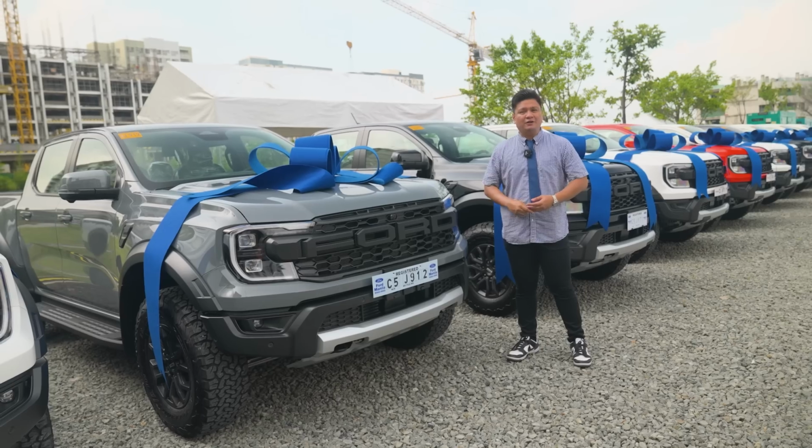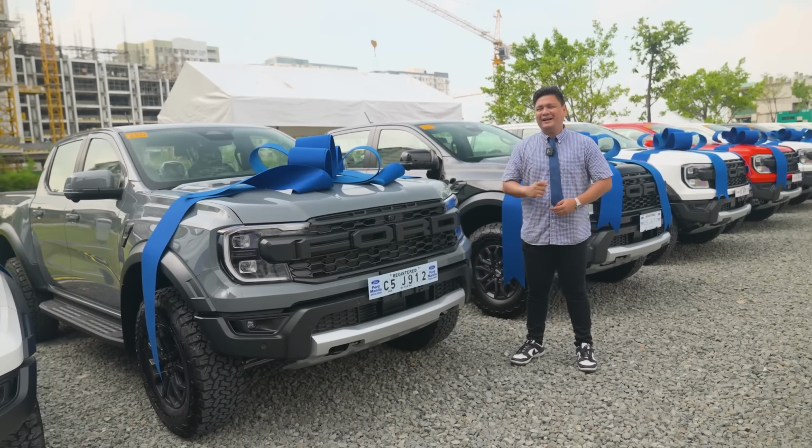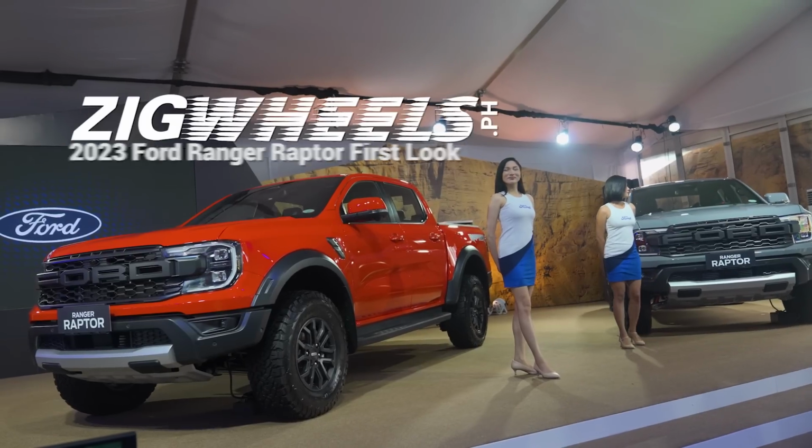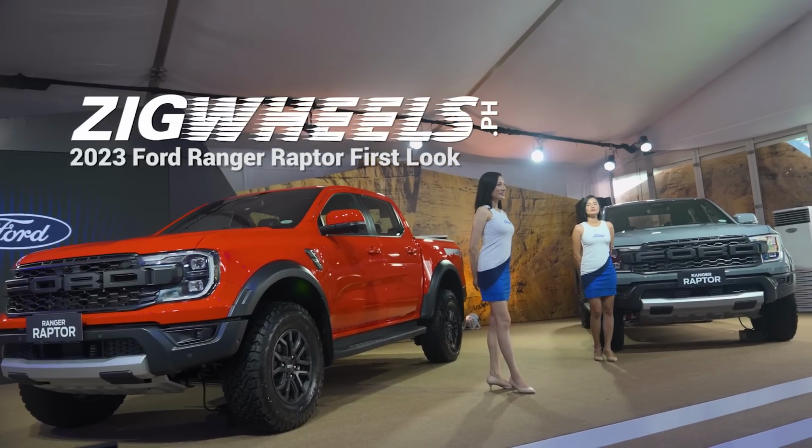We're going to do a first look of this bad boy, and I'm going to tell you why this is one of the most anticipated cars of 2023. This is the first look of the next generation Ford Ranger Raptor.